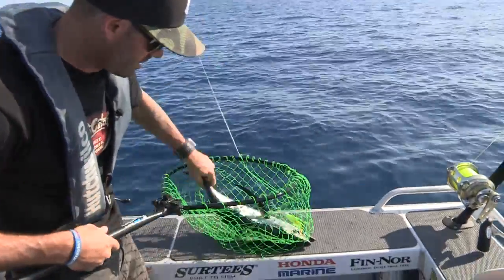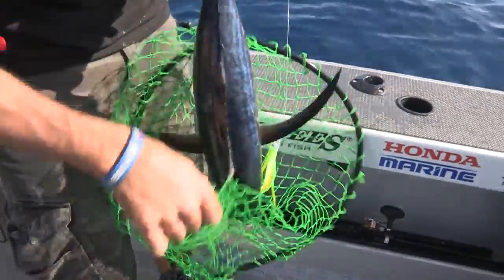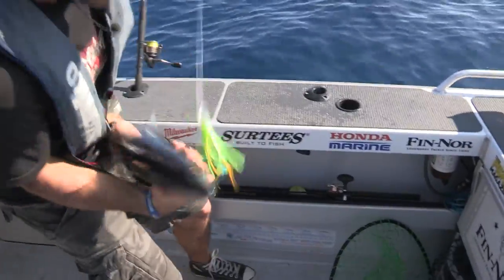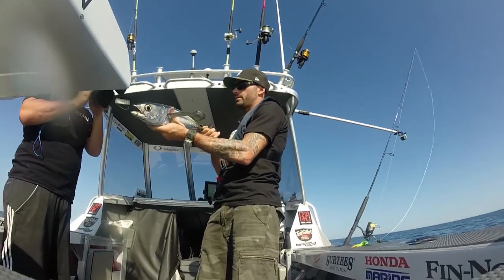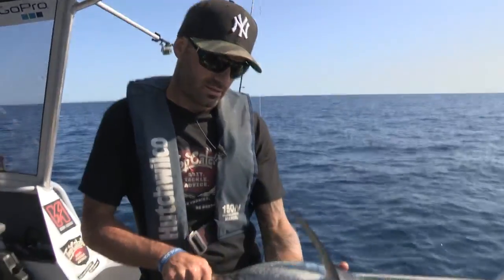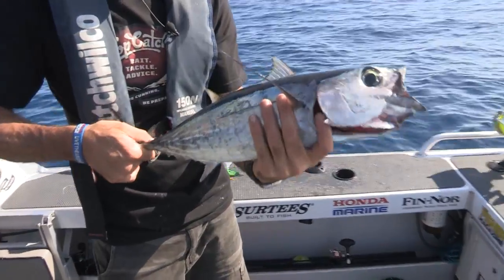With albacore, one of the major differences between this and the skipjack is that pectoral fin there, the way they stick out. They're a lot broader in that department. It's only a small one. These guys can get quite big, 10 kilos. It's not out of the ordinary. Even bigger. So that is small by West Coast albacore standards, but he's still going to go on ice.